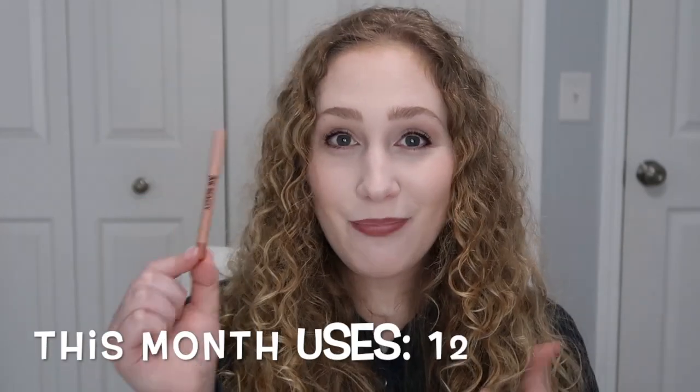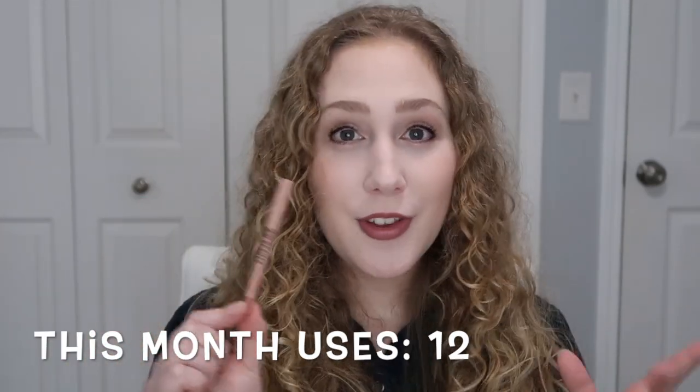Next is the KKW lip liner, and this one is in 0.5. Again, another usage of 12. So this is like the third product in a row that I used 12 times this past month. So that's about how many times I did my full face of makeup this month, is probably about 12. Last month I used it 10 times, and in January I used it 17 times. Again, middle of the road.